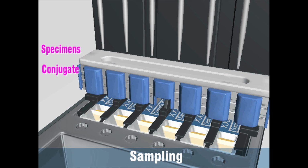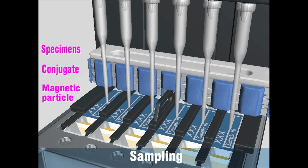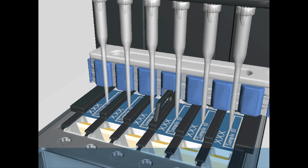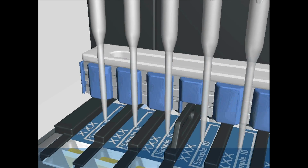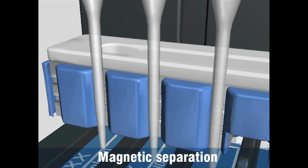The magnetic particles are conjugated with antibodies that react with the analytes. The specimen is mixed with the reaction conjugate. The magnetic particles are added, then all 3 are mixed. The mixture incubates for 5 minutes. After the mixture is incubated, the magnetic conjugate particles are separated from the mixture by magnets. The magnetic conjugate particles are then washed to remove any unwanted solution.